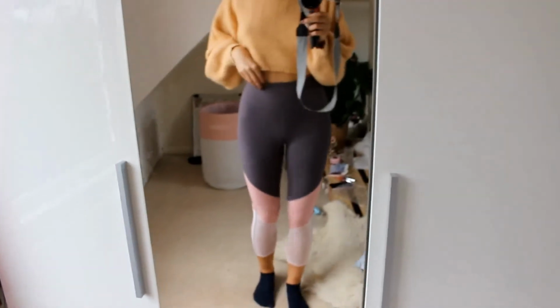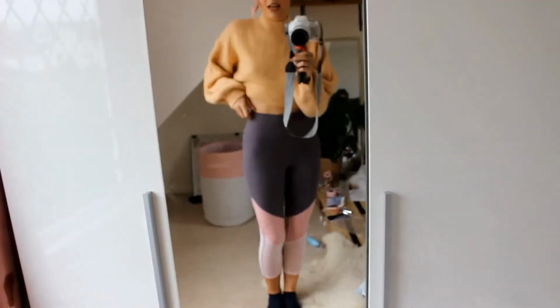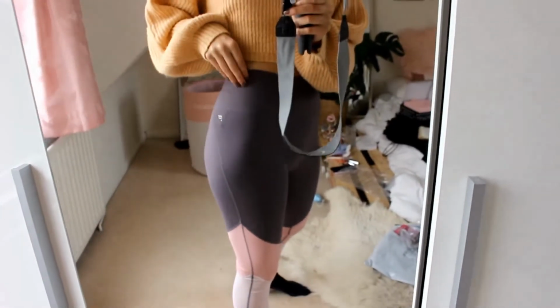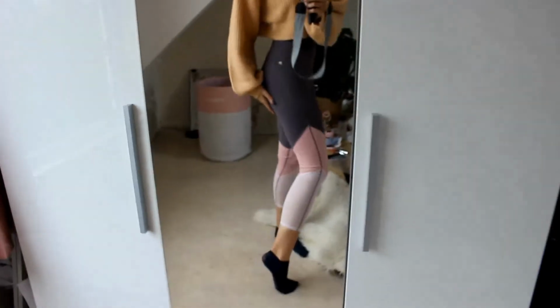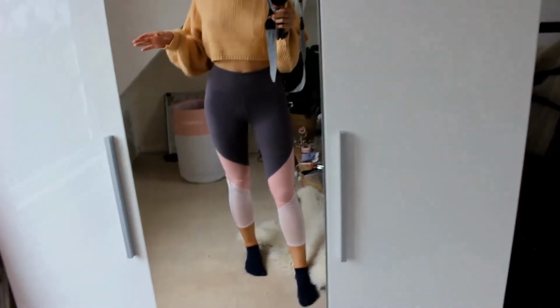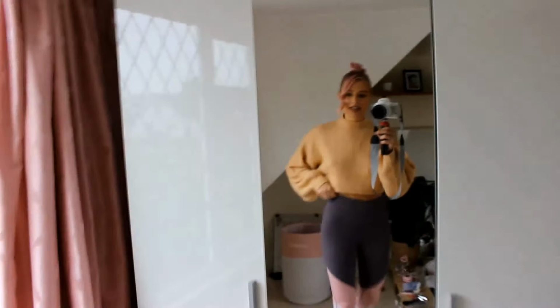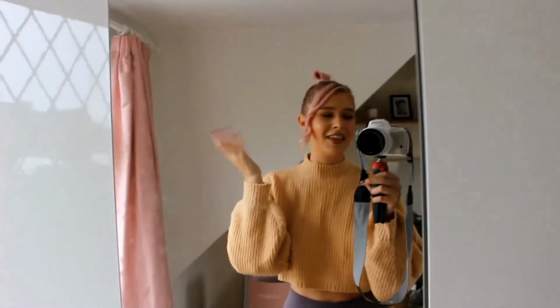So these ones, I really love the design on these. It's kind of like an ashy purple at the top. And then it's got these diagonal panels here. This is obviously pink. And then this is like a baby pink mesh. I think they're so flattering. I love the design. Yeah, these I can definitely keep, but the other ones, I'm just not sure. It's the length. It's just putting me off. What do I do? Please let me know down below, because I don't know.